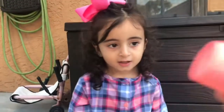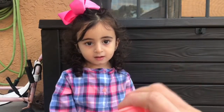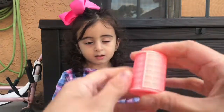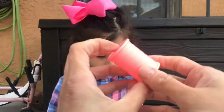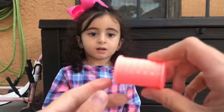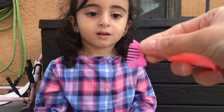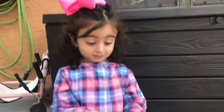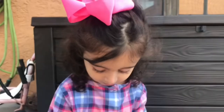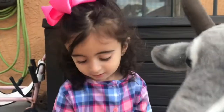Okay, so there's one more. Let's find out what's inside. We'll pop it open like so. And then you shake it, and there's something in there. Oh, and there's her hair comb. Because guess what, kids? She has hair to comb for the first time. Wow, Nuna. I'm so excited.